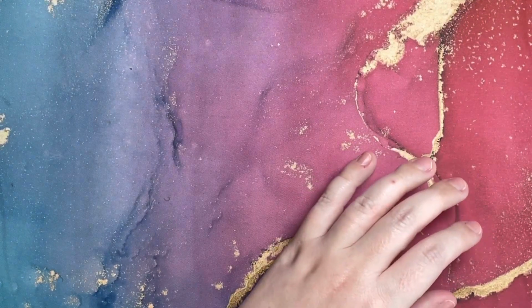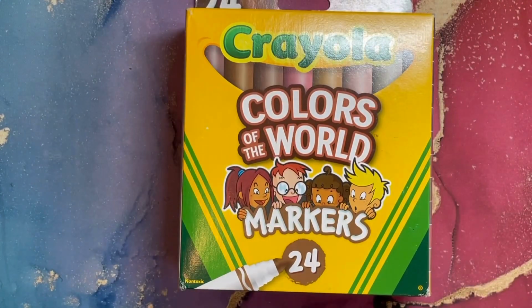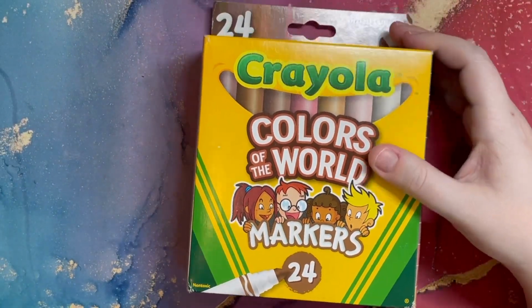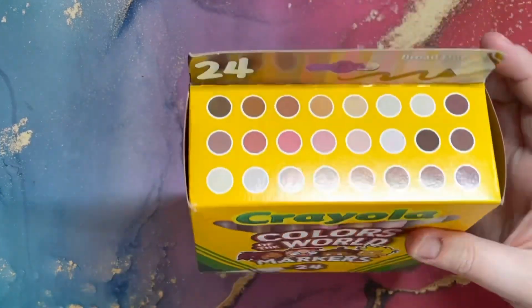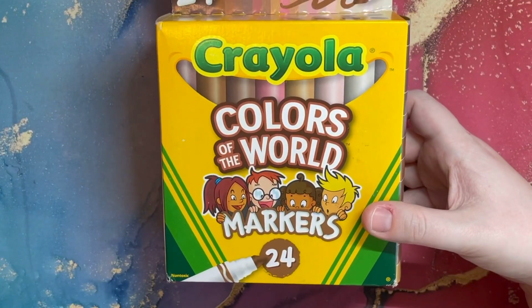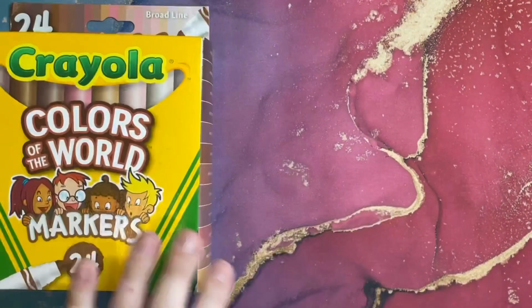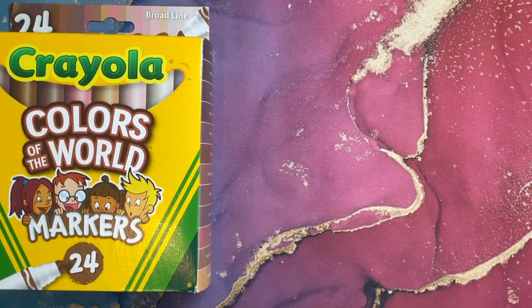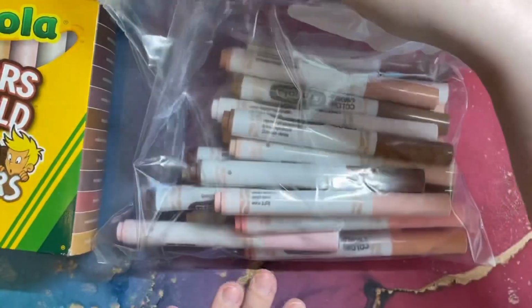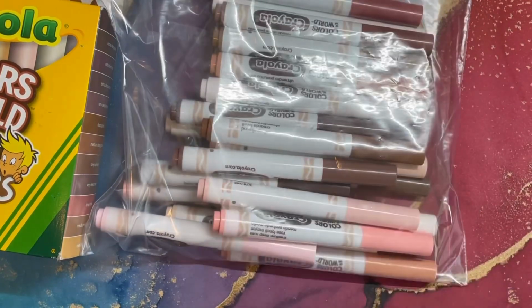Next, I did get the Colors of the World Crayola markers. This is a set of 24. I mostly got these because I wanted to use them for my Disney books. It's sometimes hard to find good skin tone markers. So I have them here just in a plastic bag, not in anything fancy right now. I just took them out of the container, but these are also really nice.